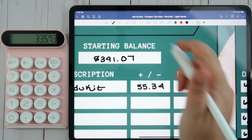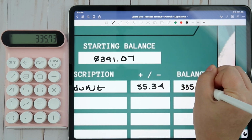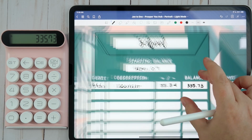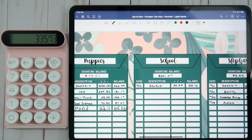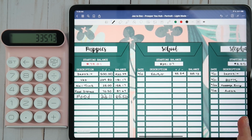So that was $55.34, and that was $335.60 $73. I do need to order her some more uniforms at some point, so that will be getting some use soon. I'll probably order those really soon for her because I didn't even realize it, but school starts like the first week of August, which seems so crazy to me.